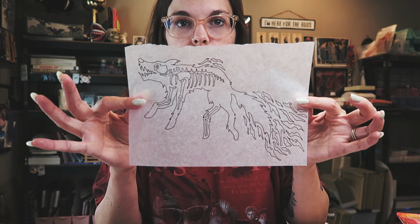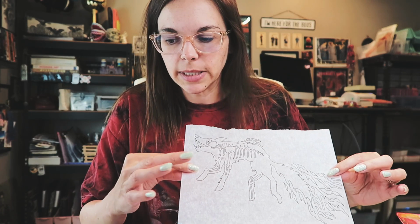So I have that little spread that I'm kind of working on, and I've already created the transfer for it. So what I do is I'll just take the transfer that I've created right out of my sketchbook and then transfer him into the journal spread that I have going on.